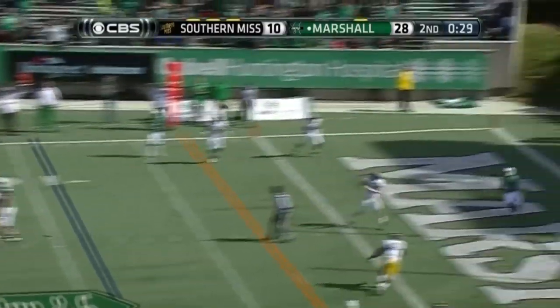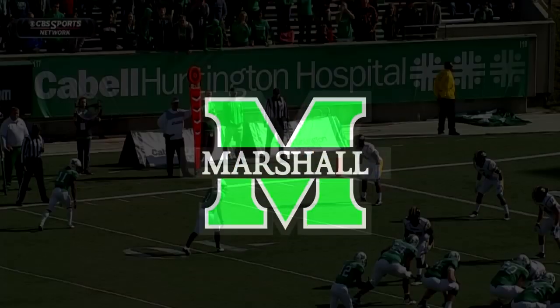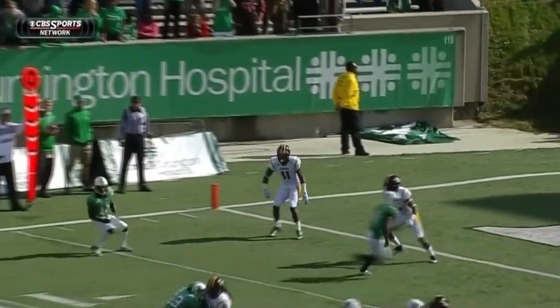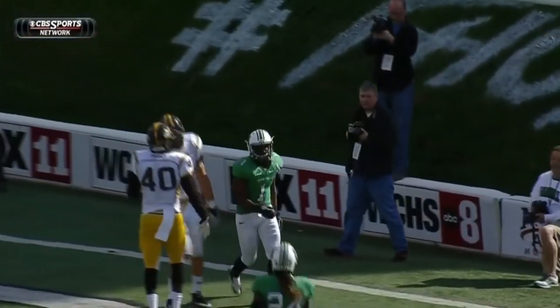Cato all day, fires open in the end zone. That is too easy, but Marshall. He's just going to get behind and deep in the back of the end zone against his coverage. And the linebacker's got to carry that. He didn't, and that's one of the problems with the coverage.